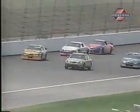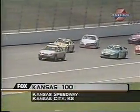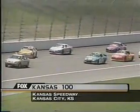Well, we're going to grab a quick timeout here at the Kansas Speedway before we get ready to put this one under green. The NASCAR Winston West Series, 8th event of the 2001 season, next up on Fox Sports Net.